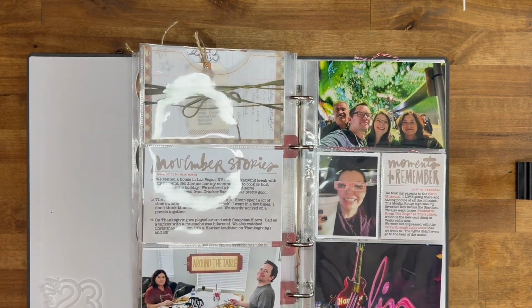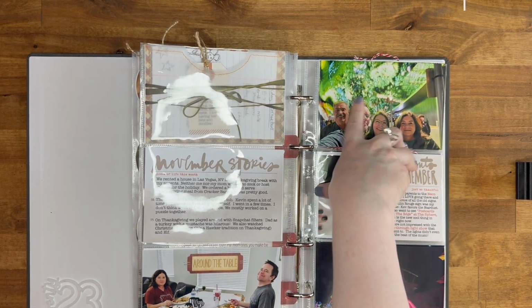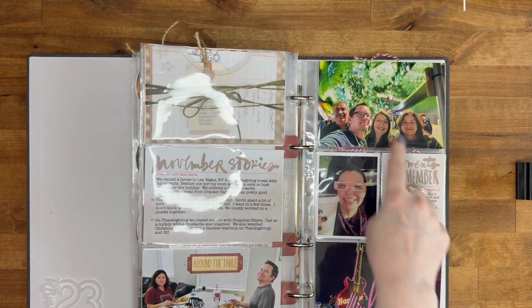We also went to the Sphere, which is new in Vegas. It's recent in Vegas, and it just opened. So we went and saw Postcard from the Edge there. I would have preferred to see U2, but you know.